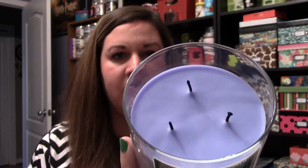And with this one, they also did a candle. It's the French Lavender, and the whole collection is a Provence collection. And I did burn this one. Again, I wanted to be a little more accurate as far as reviewing stuff. I've only burned it, I think, twice, though. Just enough. It pulled quickly, evenly, perfectly.